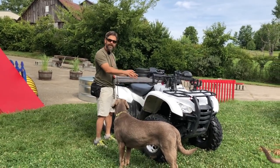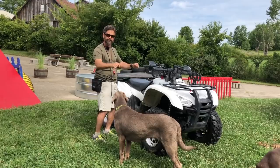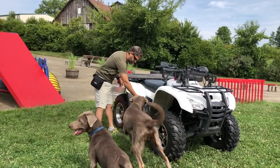But to get the dog to actually ride on the four-wheeler, you have to get them on it first. And then you have to get them on it and get the four-wheeler to where it's running, because it really vibrates a lot. And then you gradually start adding in the movement. So let's see if we can get a dog on the four-wheeler. Come on, Houston. Good boy.